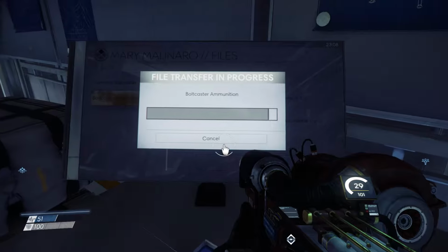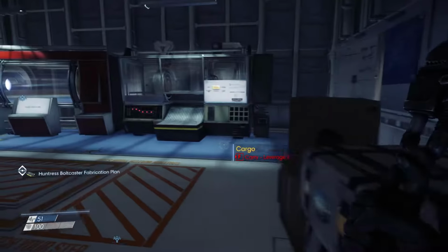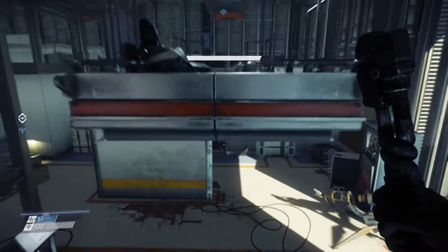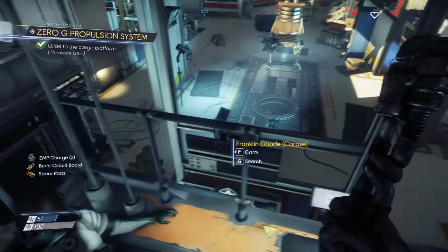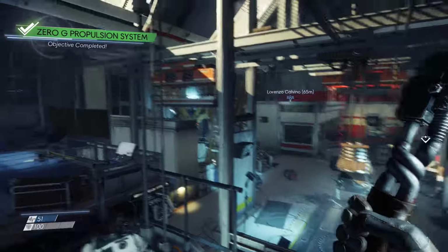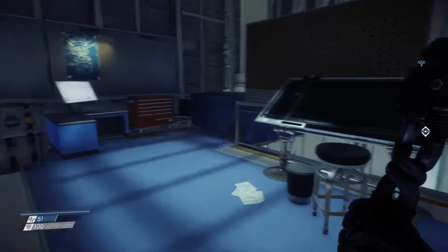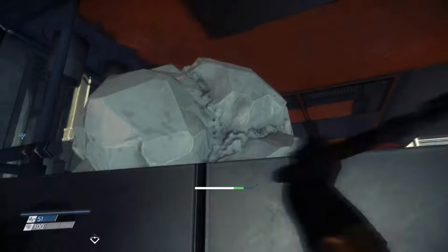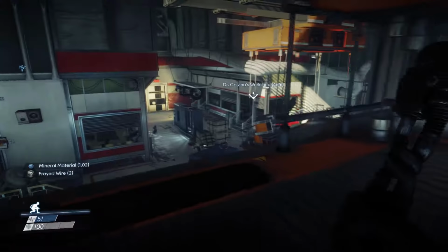Transfer file. Transfer file. Nice, nice, very nice. Oh, that didn't really work as well as I thought it would. Good jump charge. What do you got on you? Ah, so it's gliding. Ooh. There's stuff over there. So this just helps me glide for a little bit longer. Fair enough. What is this? All the materials. Alright, nice.